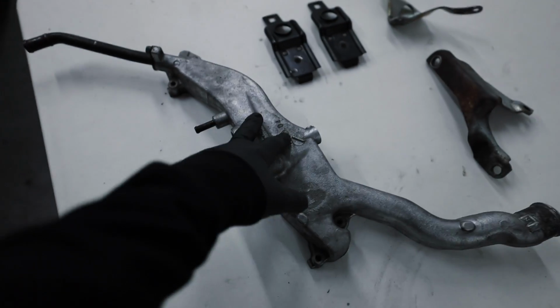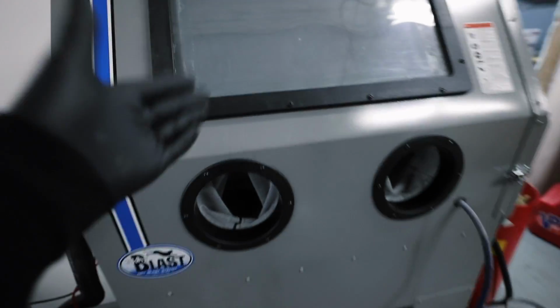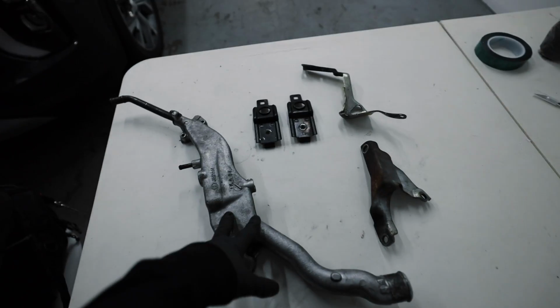So pretty standard process for this. We're going to throw these in the sandblaster. I am going to put a GoPro in the sandblaster. I don't know if the GoPro will make it out alive from the sandblaster, but we're going to find out. We're going to figure that out together as a team, as a unit. So let's get to sandblasting this stuff.